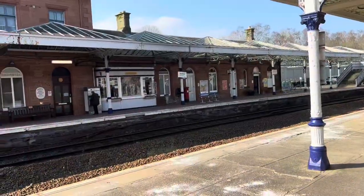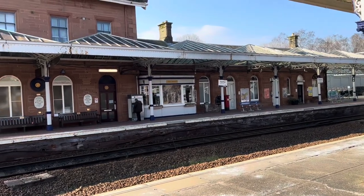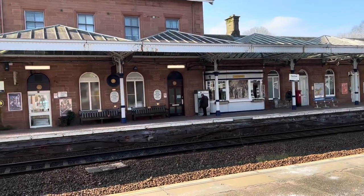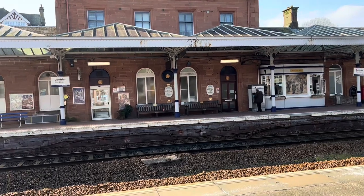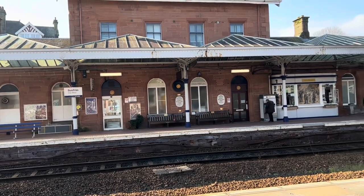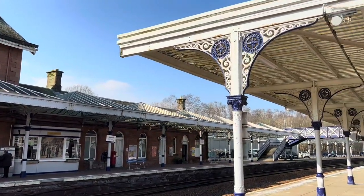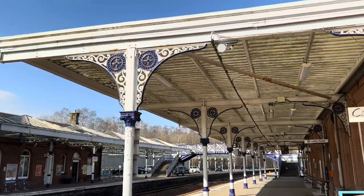Just moved a little bit further up the platform, and it's a lovely station. It's got many of the original features when the station was built back in 1848. It's very easy to see why it's a listed building. Lovely architecture. This is platform 2. It's really superb, this.